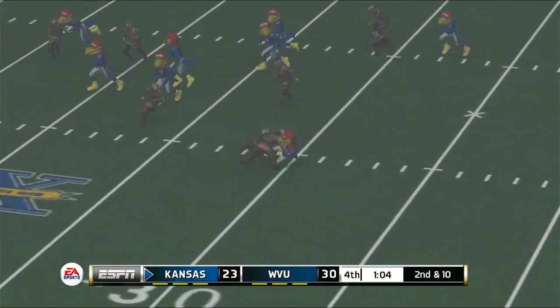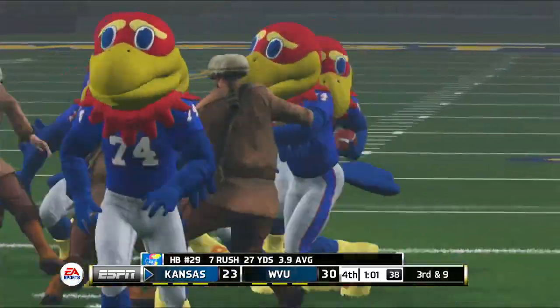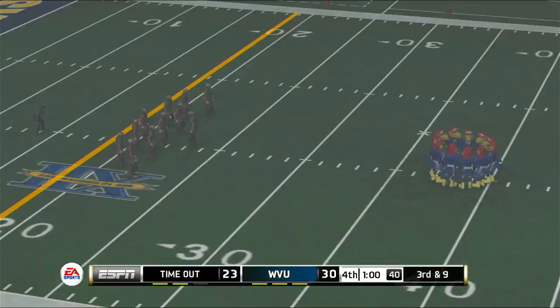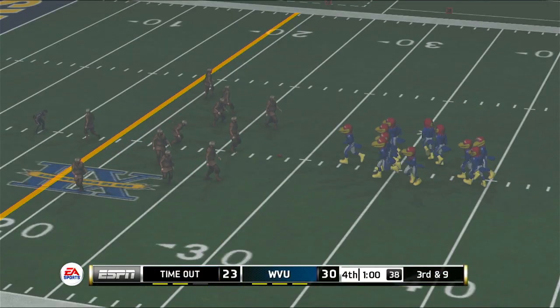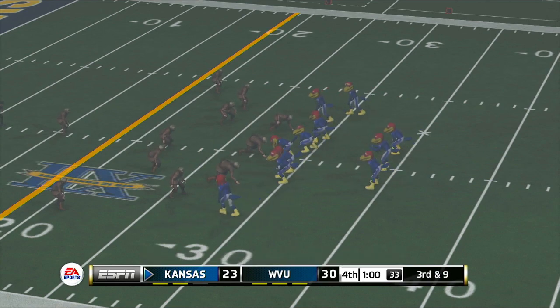Here we go. Inside handoff. And he's level at the 28-yard line. Pickup of a yard for the tailback. The Jayhawks taking their first time out of the half. It's third and long, and at this stage of this game, they probably have to go to the air.